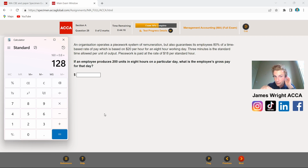However, they've produced 200 units in 8 hours, and 3 minutes is the standard time allowed per unit of output, and this piecework is paid at a rate of $18 per unit. So, right, let's have a look on that one then. What have we got on here? We've got 20. Just trying to read. 3 minutes is the standard time allowed. Piecework is paid at $18 per standard hour.